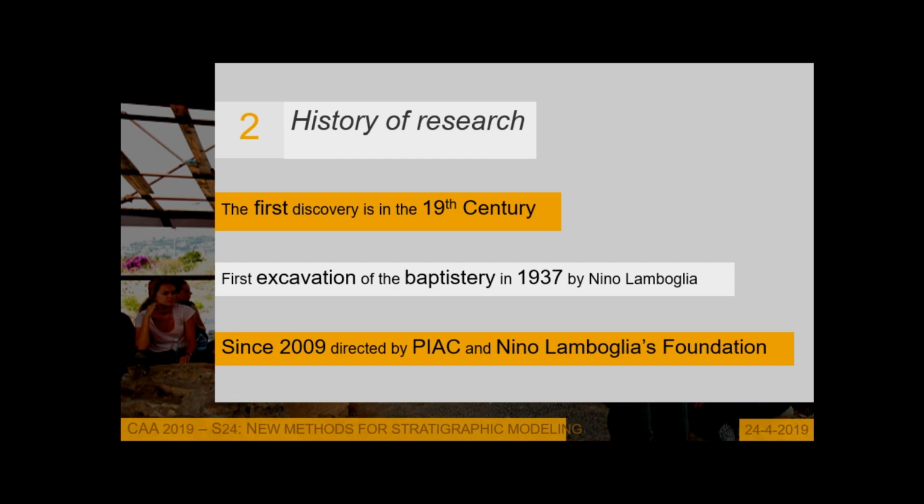A little history of the research. The site was first discovered in the 19th century, when they excavated and built the southern road on the coast, and they found the site on this side. The first real archaeological excavation was made by Nino Lamboglia in 1937, and they started with the baptistery. They dug only the baptistery mainly, not more. Then in the 1980s they excavated also the whole area, but not with a stratigraphical method, actually. And this gave us problems in the interpretation of the data.